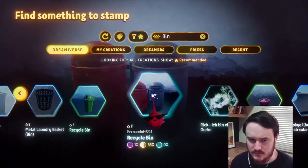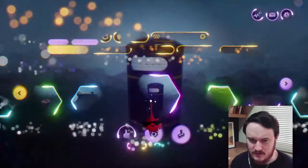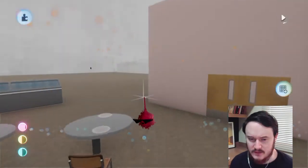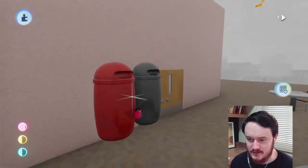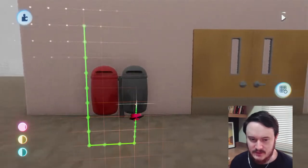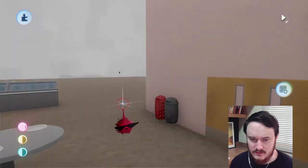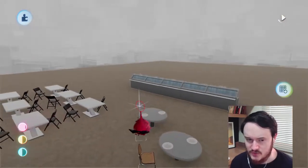I mean, we could probably use those recycle things. Does that bin have teeth? That bin has teeth. What the hell? Right, there we go, we've got our bins. They look kind of dirty, but I'll clean them up. So I'll put some bins here, and then we'll have the trays over here, little shelves that we can use.